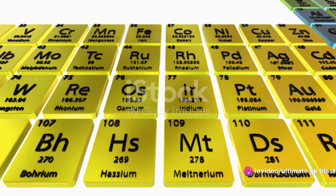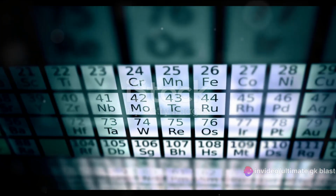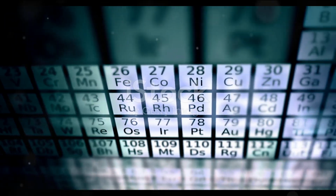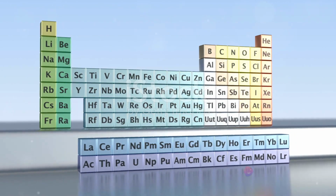And hey, speaking of fun, here's a thought. If Mendeleev, the father of the periodic table, were alive today, he'd probably be the life of every party. Why, you ask? Well, he knows all the elements, of course.